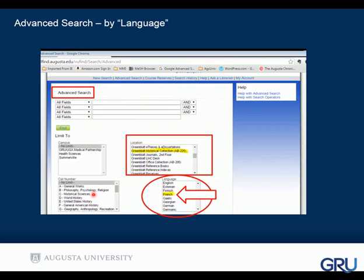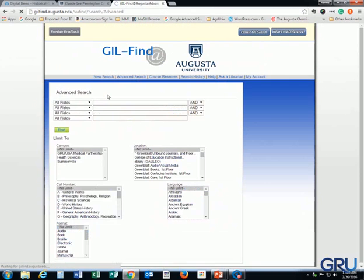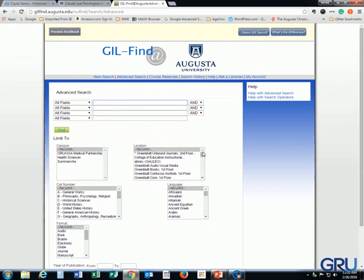You can also search by language. We do have a great number of books and items in French, because in the 19th century France was one of the premier places to study medicine. I'll show you this just real quickly.